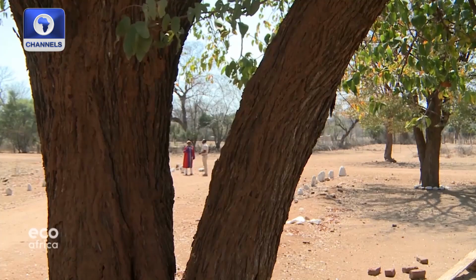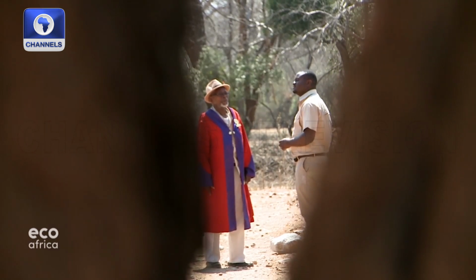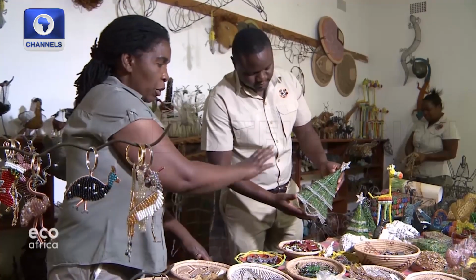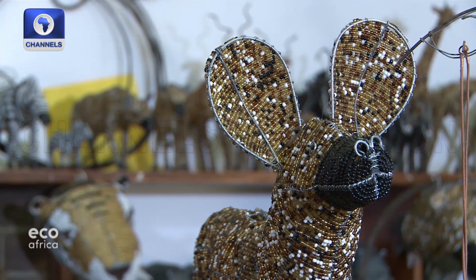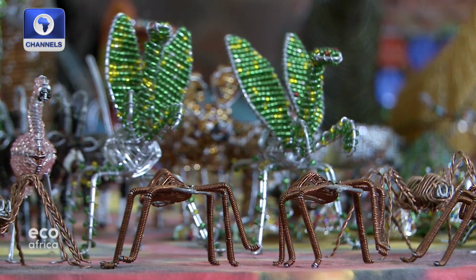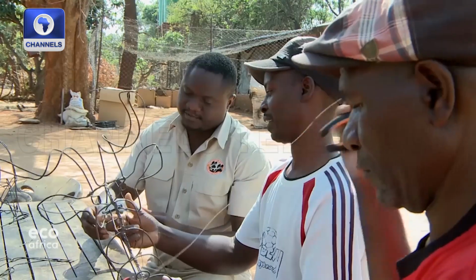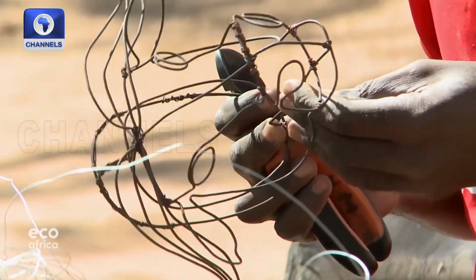But to make an even greater difference, the factors that often push people into poaching in the first place need to be addressed. Here at the Iganyana Arts and Crafts Center, collected wire snares find new life in the hands of over 30 artists who are employed to make different artifacts, mainly for the European market. A third of the profits, around $50,000 a year, goes to the artisans. The rest supports other conservation efforts for the painted dogs.